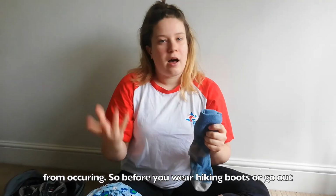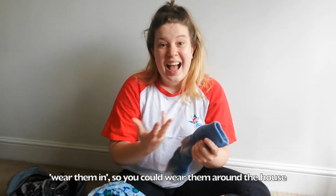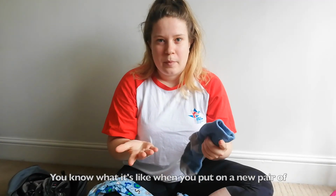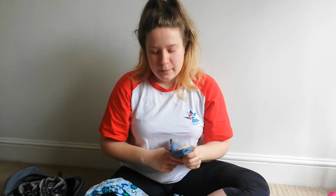So before you wear hike boots or you go out for a hike, if you've got new hike boots, you'll want to try and wear them in. So you could wear them around the house for 20-30 minutes each day until they feel nice and soft. You know what it's like when you put on a new pair of school shoes and they feel really stiff and it's really annoying trying to get anywhere with them. So you've got to do the same with hike boots.